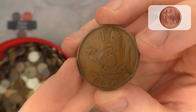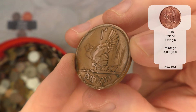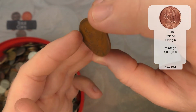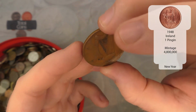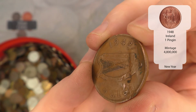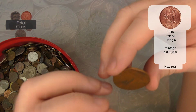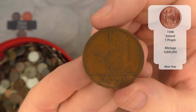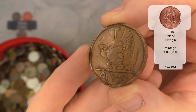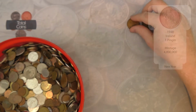Next up, we've got an Irish 1 pigeon. So once again, with the Irish coins, I just never seem to find them in good condition. And this one is a bit bent and beaten. But it is a 1948. Yeah, definitely bashed and beaten. It's a real shame because I'd love to sort of be able to get a really nice series or a really nice set of the Irish coins, so especially a date run.